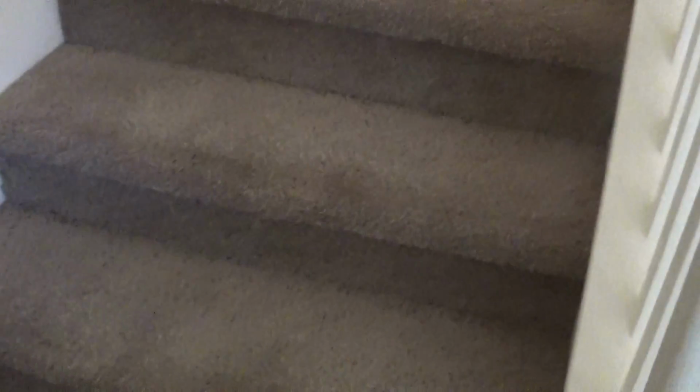This is the stairs going up to the second level. There's a nick on the banister there. Floor has ceramic tile.